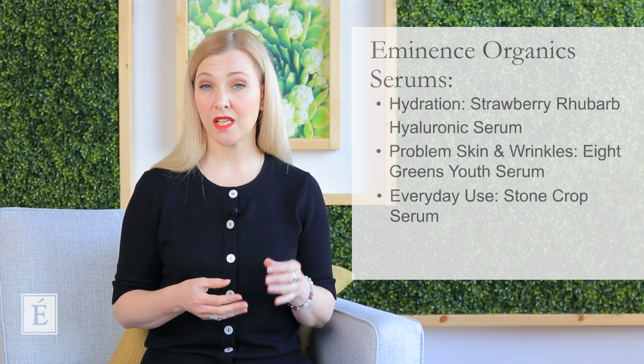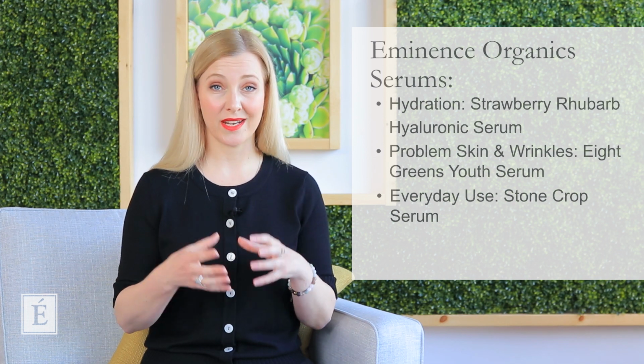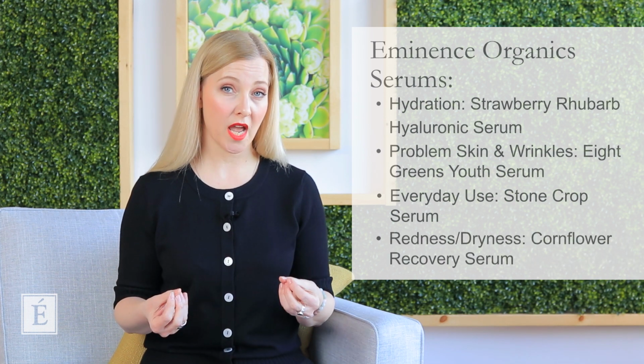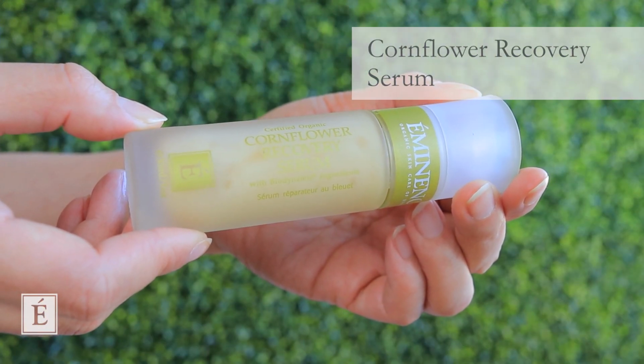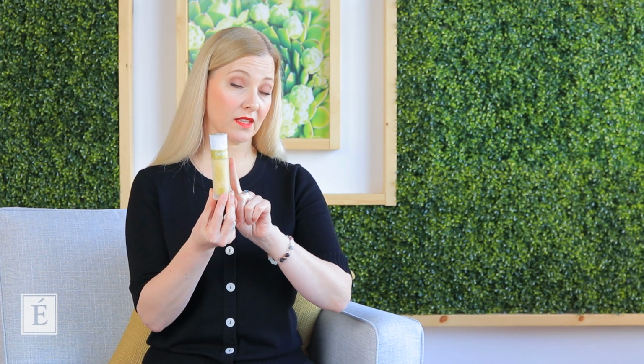If you are seeing the signs of redness because your skin is quite dry, we have a beautiful Cornflower Recovery Serum, and I think I even have that one here. It's part of our biodynamic collection, so it looks a little bit different, right, from our other serums. It comes in this specialized packaging. Definitely just a little bit goes a long way, but if you are seeing those signs in your skin, you will probably really love to go towards this one.